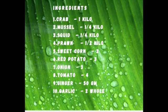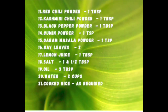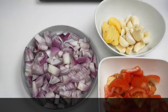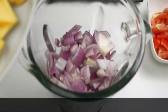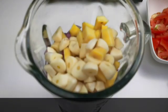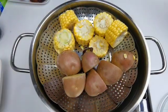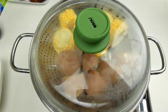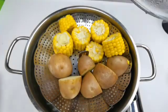Ingredients to make seafood bucket. Into a blender, add these 4 ingredients and grind this into a fine paste and keep it aside. Let's steam potato and corn in a steamer, or you can use an idli steamer. Now this is done, set it aside.